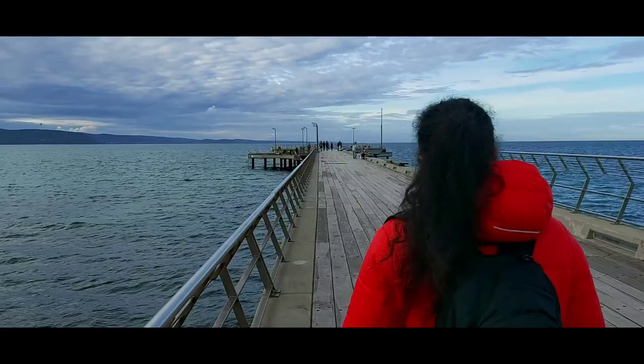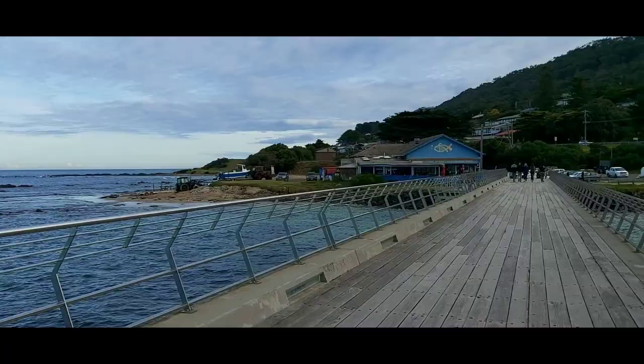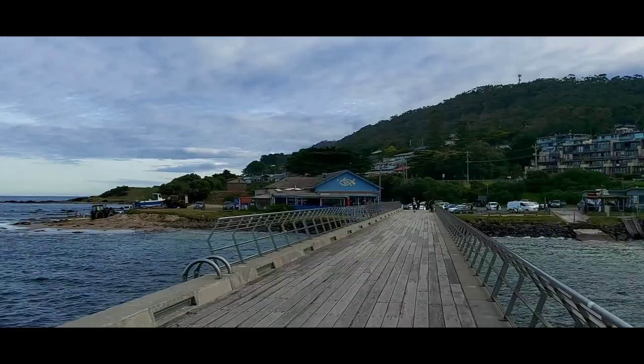It is a bit cold. But it's been a nice day. And this is Lorne. Lorne spreading out, the beautiful recreation village, holiday village. What a nice place.